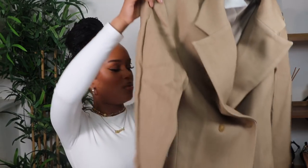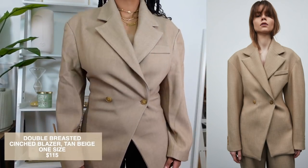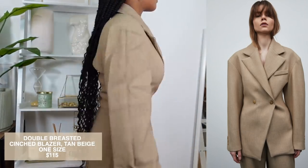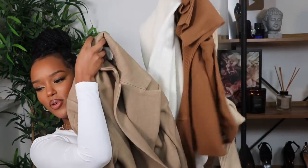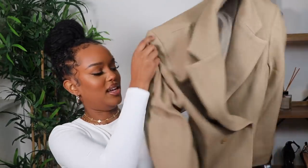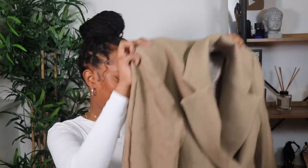Okay, the next piece I got is a blazer. Oh, I love this. I love everything. Once again, I'm just gonna try it on. The quality is good. It feels heavy. It feels structured. The cut is very oatmeal color. I think that was the vibe I was going for, really oatmeal. And the color palette, I really thought the color palette with all these pieces, I was having a vibe. But yeah, this is very lovely. I am very excited to style her.